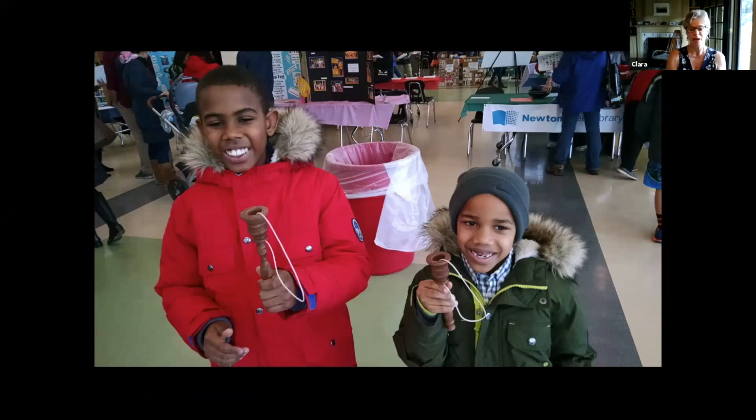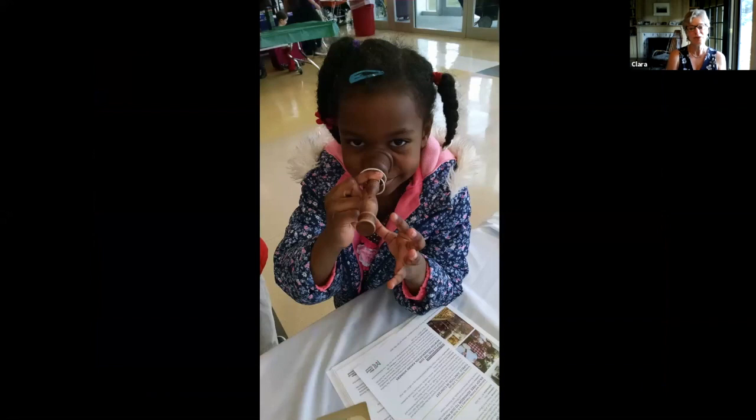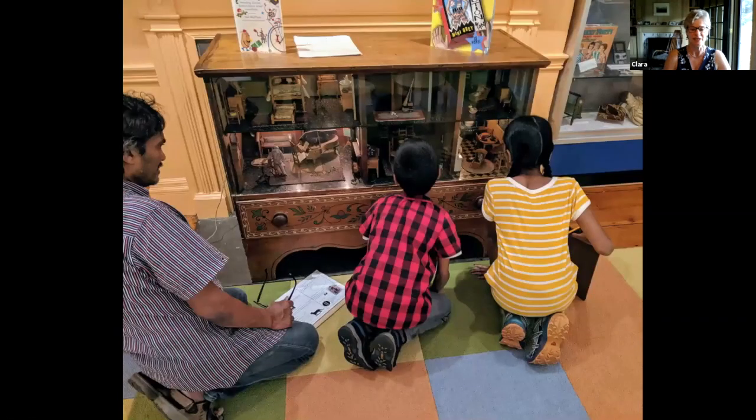These boys were at a camp fair and they're playing with historic toys. There's another girl, I think in the next slide, who found a creative way to play with the historic toy. Not exactly what it was intended for, but you know, we like to have historic toys when we go to these fairs, just so that it's not simply, oh, look at this literature.